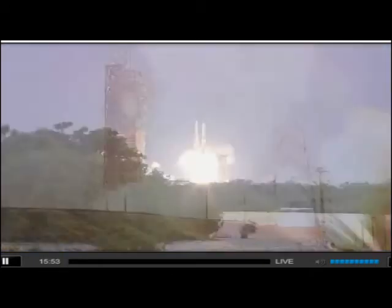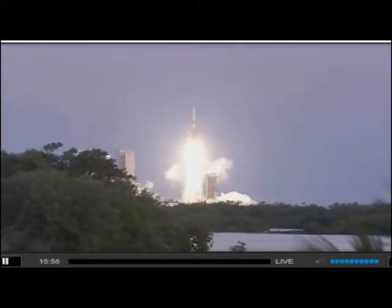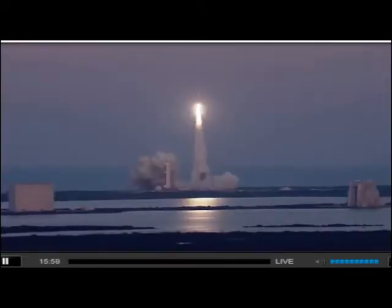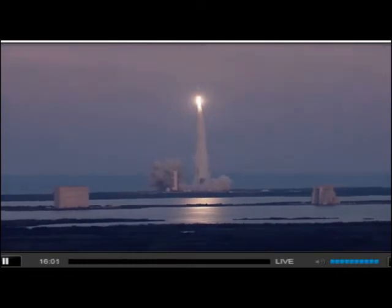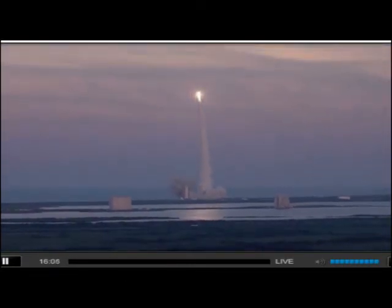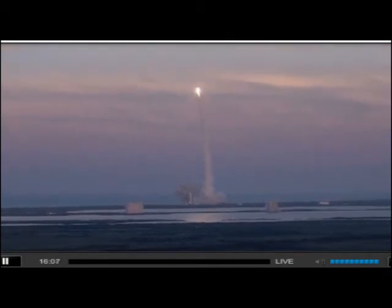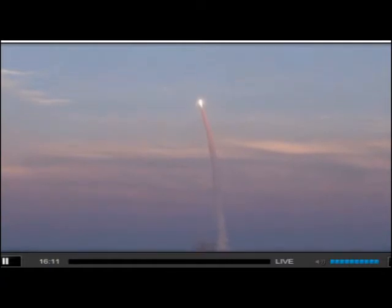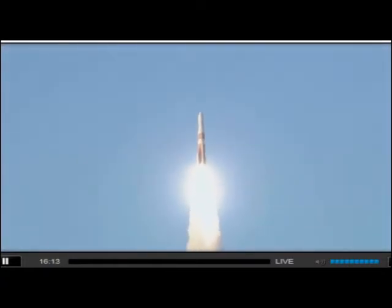Liftoff of the United Launch Alliance Delta IV rocket carrying the 6th GPS-IIF satellite for the United States Air Force. The Global Positioning System provides worldwide positioning, navigation, and timing services for military and civilian users. You're now hearing the voice of Tim Holt providing launch vehicle ascent data. Vehicle control appears nominal.